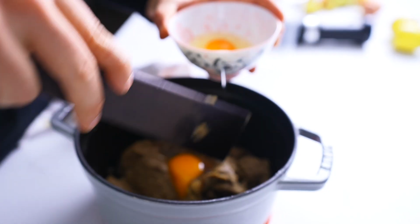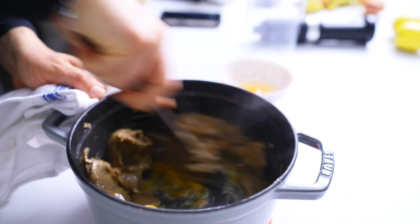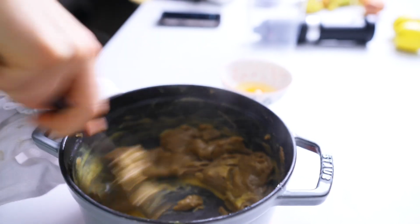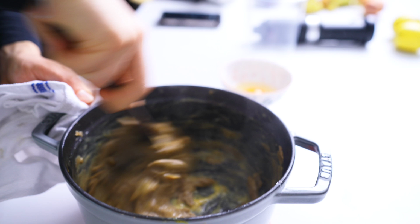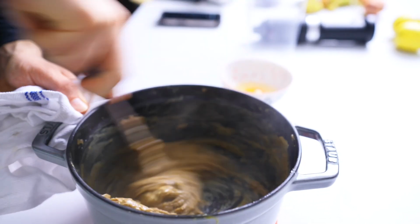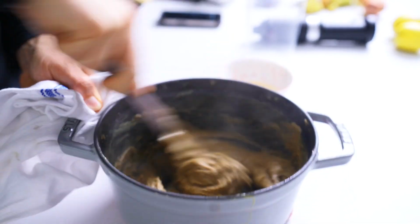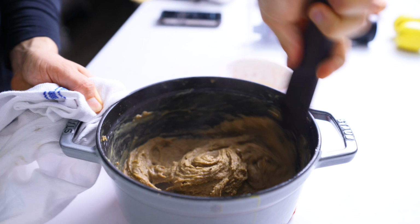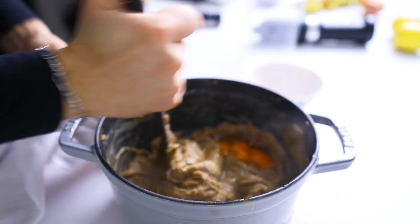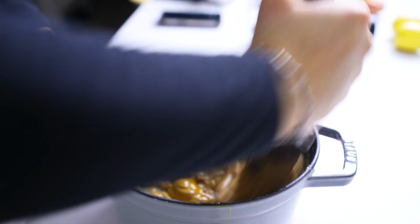I add 1 egg at a time, mixing it vigorously. Just mix this really well. Make sure those eggs don't scramble. So we gotta do this nice and quick.